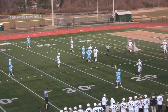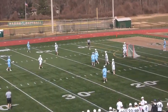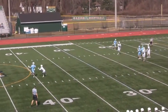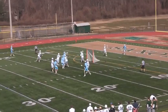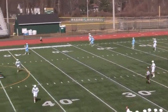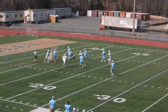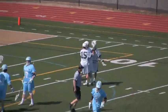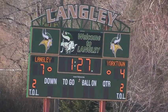Just over 2 minutes left to go here in the third quarter. Midfield line by number 29, Dave Robinson. Oh, and a shot on the play and a goal by number 4, John Michael Dooley, from the ground. That's Dooley's second goal of the game. Assist on the play by number 16, Weston Simonides. That brings the score to 7-4.